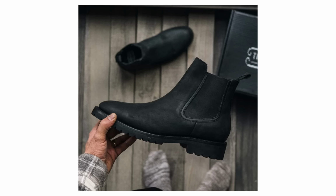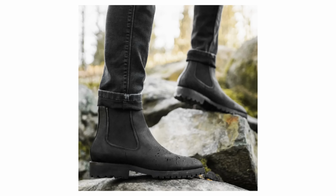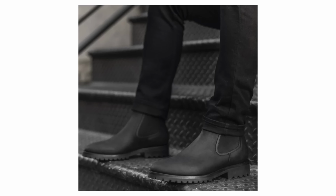Next is the Thursday Legend. This is really up there for me with the Titan in terms of weather resistance. It's pretty much the same boot except a Chelsea boot versus a lace-up boot, but Thursday's doing their Storm King outsole, which has great grip on wet concrete, snow, etc. So the Thursday Legend, black matte leather, good looking boot, very sleek, but still winter ready, and that's a really unique combo you don't find often.